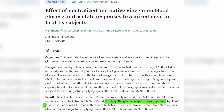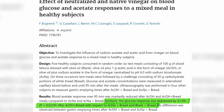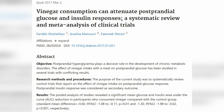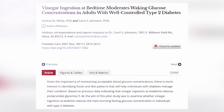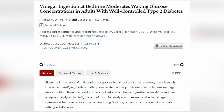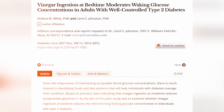One small study found that if the participants took apple cider vinegar before eating white bread, the blood sugar response was over 30% lower. And there are a few other studies that mimic these findings. Another study had diabetics take 2 tablespoons of apple cider vinegar before bed, and this lowered their fasting blood sugar in the morning by 4%. So clearly, there is something to this.